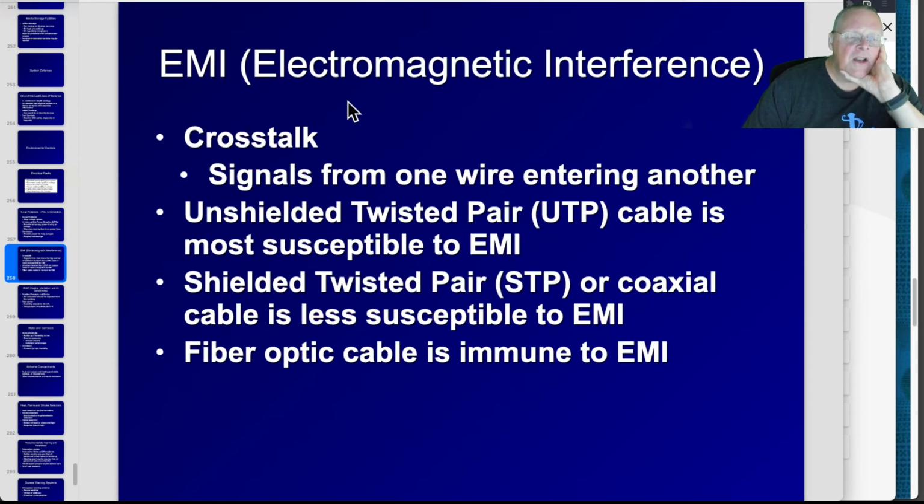All right, then you got electromagnetic interference. If you have multiple wires like Ethernet cables, you have 4 pairs of wires, so the signal from one wire leaks to some extent into the other wires through radio. Unshielded twisted pair is most susceptible to external EMI, so if you run it past a fluorescent light fixture, that will create interference with the digital signal.